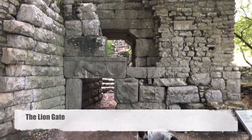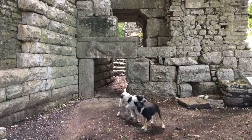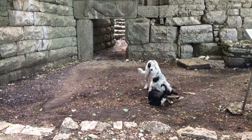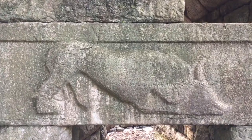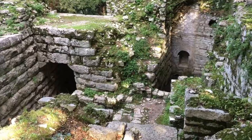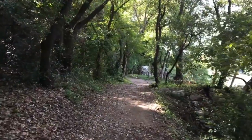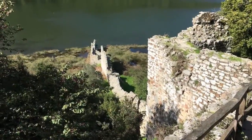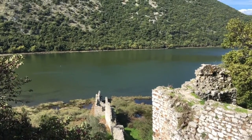This is the Lion Gate, and it was not part of the original wall, but was placed here in the 5th century AD in order to reduce the size of the gate and make it easier to defend. Large sections of the channel side wall can be seen today, including much of the Watergate.